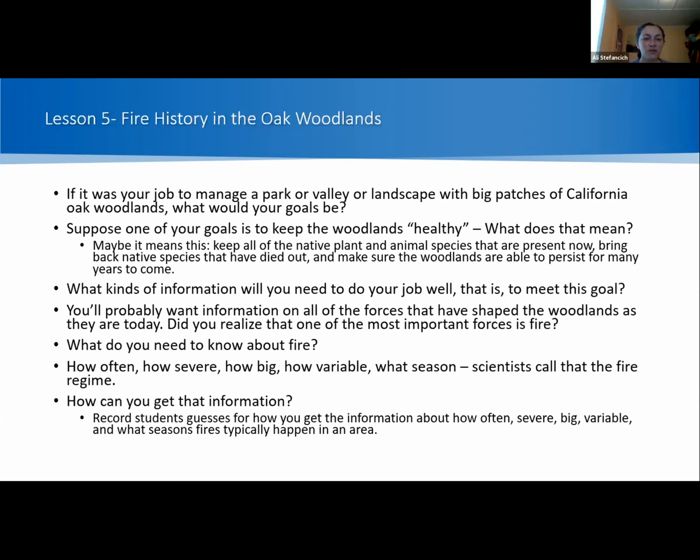So suppose one of your goals is to keep the oak woodlands healthy. What does keeping an ecosystem healthy mean? That every species has what it needs to thrive. Okay, great. So it could mean helping the native plant and animal species, maybe restoring native species that have left. It could mean a lot of different things.